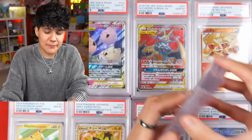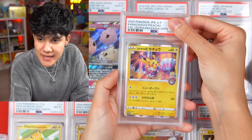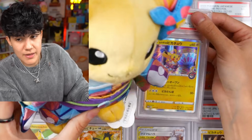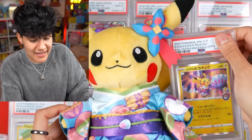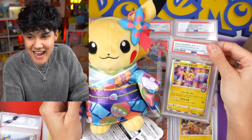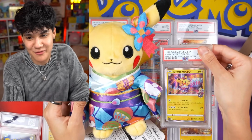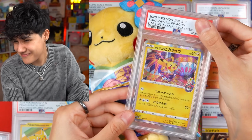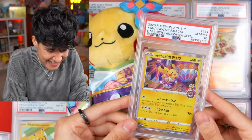Hold on. We've got the Kanazawa Pikachu Pokemon Center promo. Now, once again, we did visit the Pokemon Center Kanazawa, and I did, of course, I had to pick up the adorable Pikachu plush that they had there. It's matching. They're wearing the same outfit. I'm gonna leave this Pikachu here for good luck while we reveal it. Survey says... Oh, dude, that's awesome!